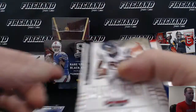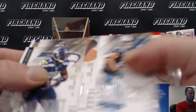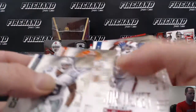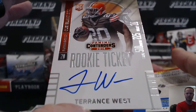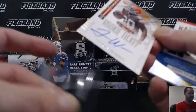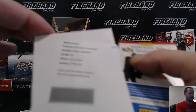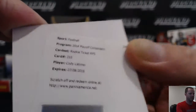Still need a couple on card autos here in the last little rally. Double Dolphins. Terrence West for the Browns. Scotchy black and red. And a redemption. For the Broncos, Cody Latimer. Rookie ticket.